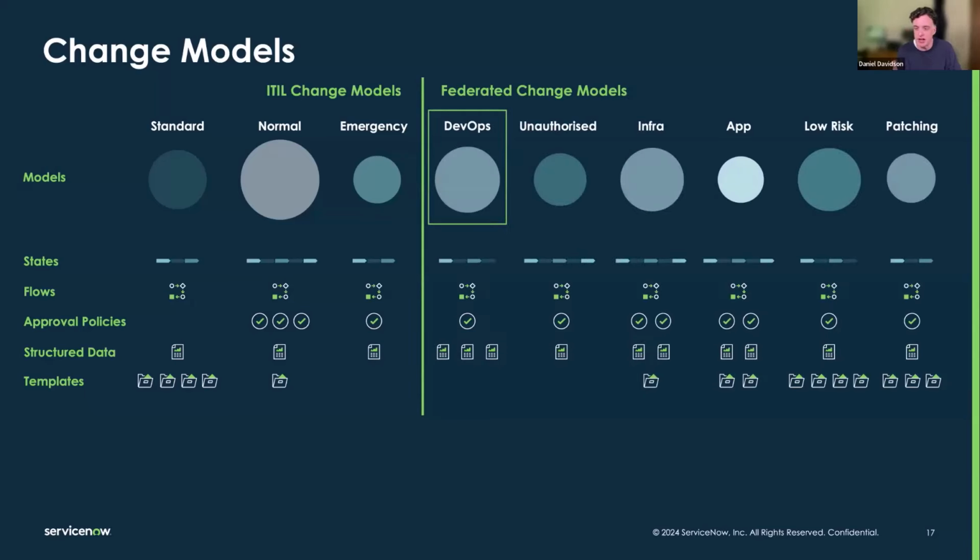Looking at the federated change models, you can see they have different amounts of approvals in them. They have different amounts of use of templates. They have different workflows. Some of them may be state-based flows, some of them not. The advantage of starting with change models is you can continue to do normal change the way you're doing it. You can continue to use workflow with normal change. We don't recommend it. We recommend you move to flow. But if you want to, you can break off these new models and start experimenting with them with a very small group, because we can lock it down so only certain people can use that new model of change. You can start to learn about how to do state-based flows, how to use approval policies, how to use modern risk management, and you can start to apply templates to those things as well.